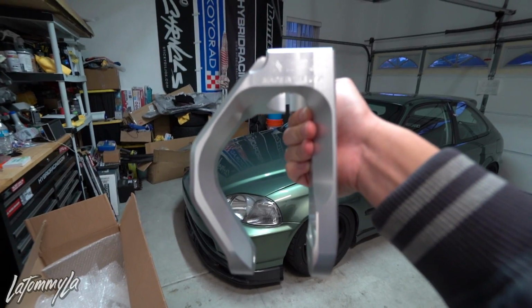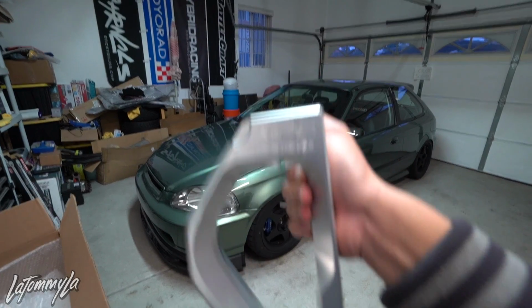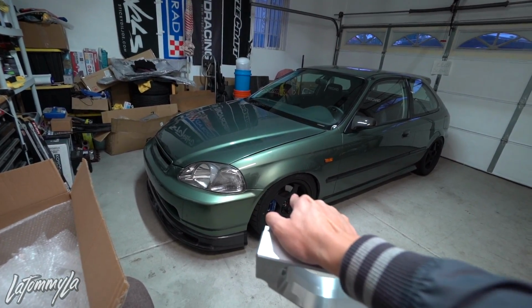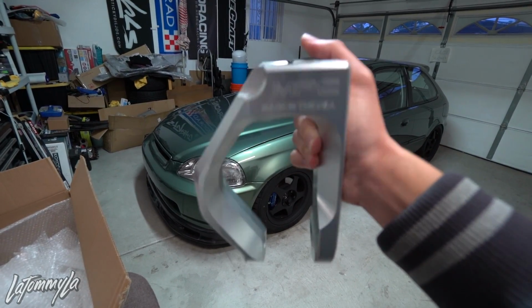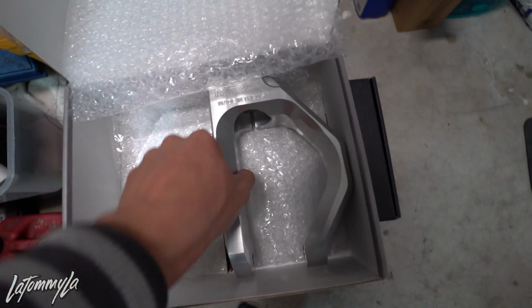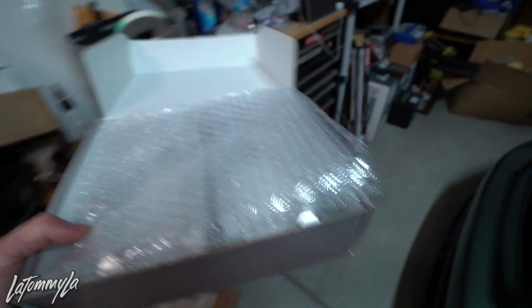Quick explanation on these drop forks. This corrects your steering geometry when you're lowered. Also, believe it or not, I had to drop the preload on my suspension to go even lower, so it's maxed out even with the droop. So with this right here, I could put my preload back on the suspension on my coilovers and go lower too. Yeah, that's such a nice piece. You know what? Let me leave these in here and go through the other stuff. I love nice CNC stuff like that right there.